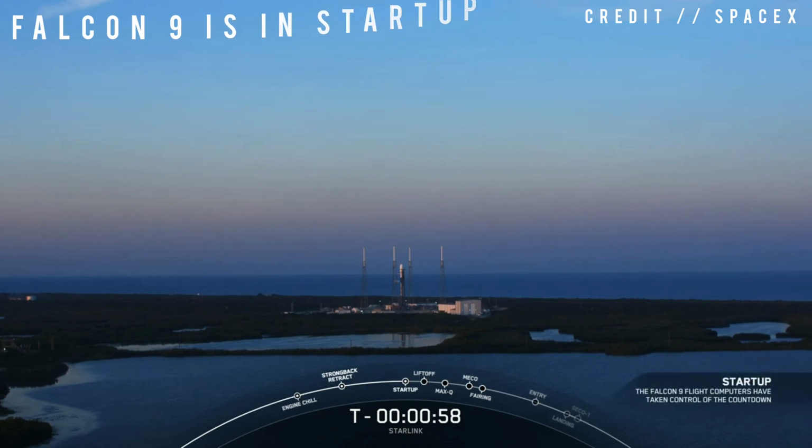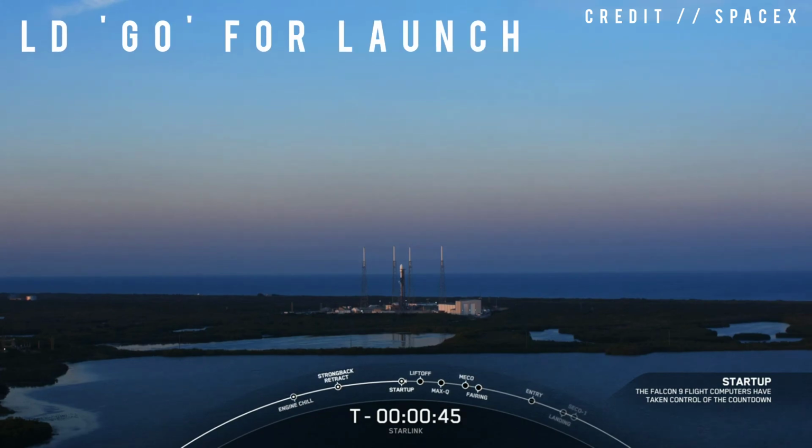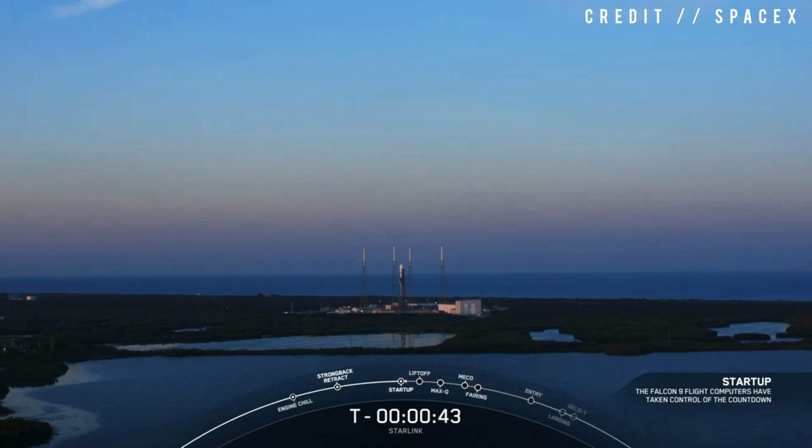Falcon 9 is in startup. With that call out, we've heard that Falcon 9 is now on internal power, and the batteries on board the first and second stage will manage Falcon 9 during liftoff and descent. LD, go for launch. And as you just heard, the launch director has given us the final go to proceed for launch. Let's watch as Falcon 9 takes our 21 Starlink satellites into space.